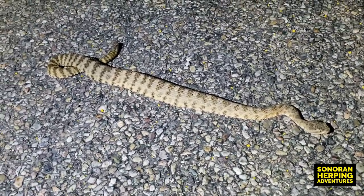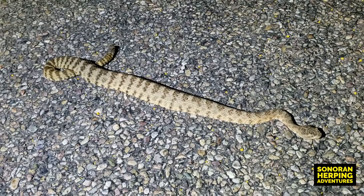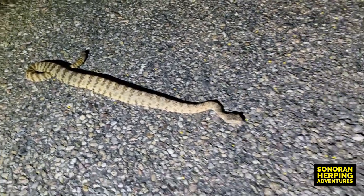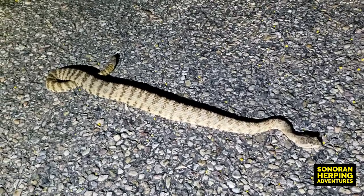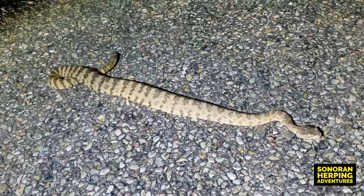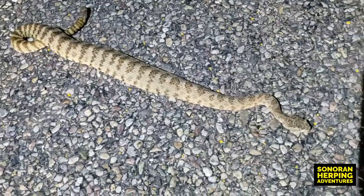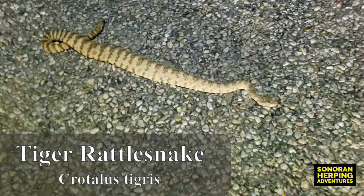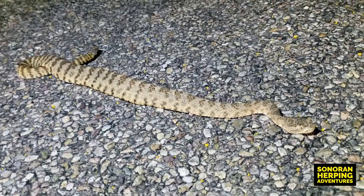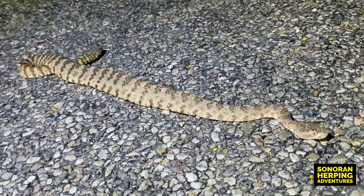Tiger rattlesnakes, like all rattlesnakes, are venomous, and appropriate care should be taken to prevent being bitten. Tiger rattlesnakes are not rare, but are less commonly seen. I would guess that I see one tiger rattlesnake for about every 20 to 30 western diamondback rattlesnakes that I see, as a rough estimate. They're quite variable in their appearance, and are often confused with the speckled rattlesnake.